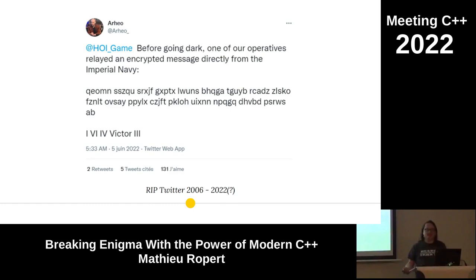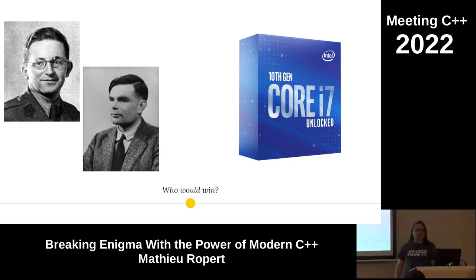Or can it? And basically, the rest of this talk is who would win: two nerds with a bunch of PhDs from the 30s, or my machine and me, who is really bad at math or cryptography, but I have a lot of cores, and I don't even think Turing could dream about this thing in his better days. So, let's see.